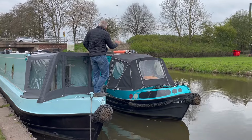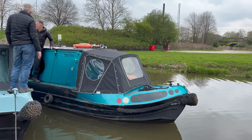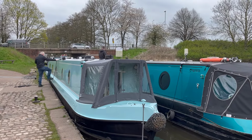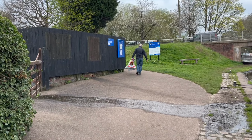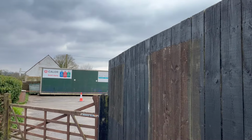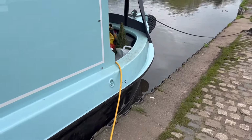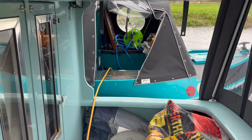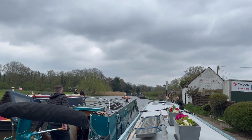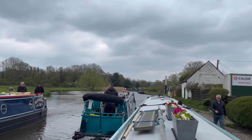Paul's going to moor up alongside us and we'll just use the one hose to fill up both boats. Morning Star first, and then we'll fill up ours. So we're both full of water. We're just leaving the water point and just heading on just around this corner. I went and walked ahead and there's some nice moorings with Armco. So we're just going to tie up there for the night.